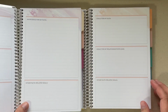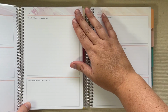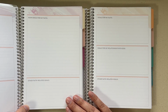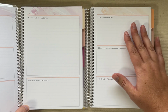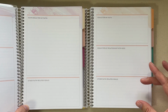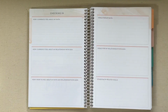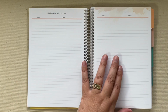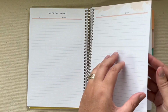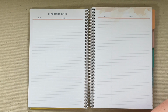And then here's the difference on the right hand side of the page. The generic faith journal has main goals for my faith and an other faith related goal section, where the Christian Daily Planner has goals for my faith, goals for my relationship with God, and then other faith related goals. And I will say, the paper quality is the same. It's that 80-pound Mohawk paper that we're used to that has that same toothiness.